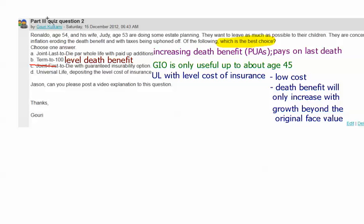So now let's look at the case study. So Ronaldo and Judy, age 54 and 53, looking at estate planning. They want to leave a big death benefit to their kids. They're concerned about the effects of inflation. So I know if we're concerned about the effects of inflation, we want to purchase something that's going to grow faster than inflation. And they're concerned with taxes. Well, these are all life insurance options, so we don't even have to worry about taxes. That's not going to be a big deal.